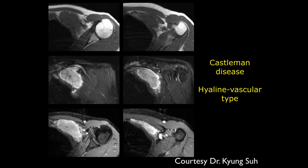Castleman's disease. But without the lymph nodes? Well, this is probably a large lymph node. Okay, that's a large lymph node. So this turned out to be Castleman's disease.